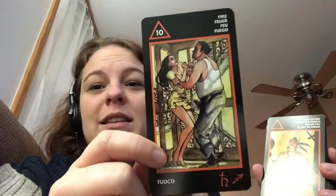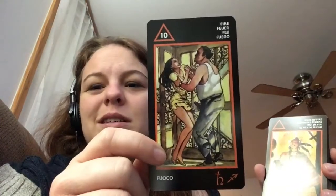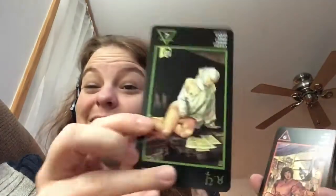And this one is a little bit hard. This one is a little bit more rapey. And then you get images like that, or you get kind of creepy images like that. I just think this deck has a little bit of everything, and it has something to offer.